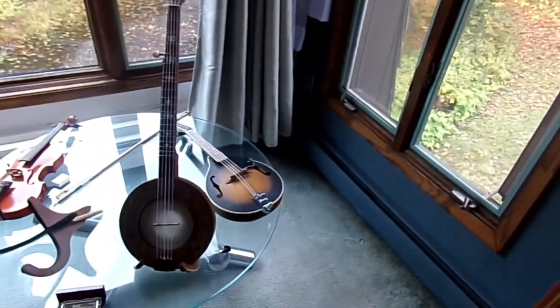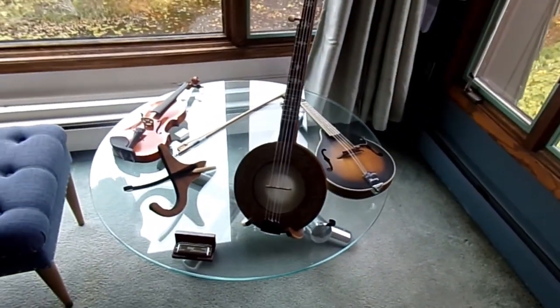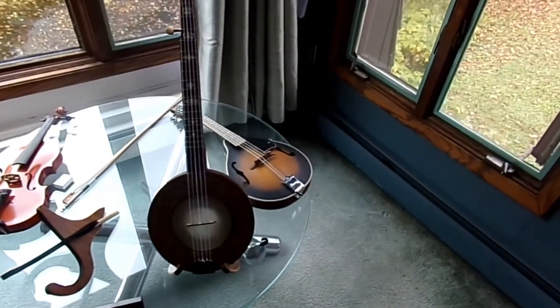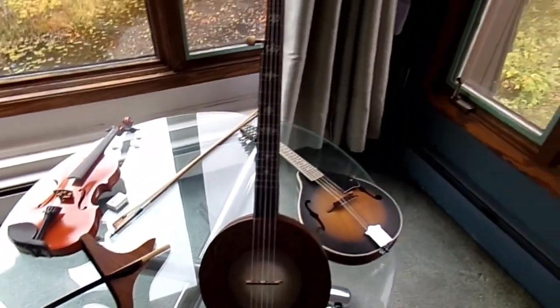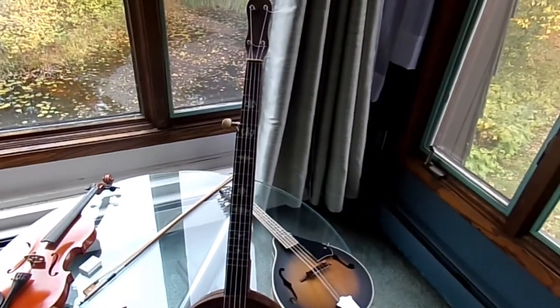Okay, over here is just some musical instruments. My resonator banjo is usually on the empty stand, but I was messing around with it in the bedroom last night, which is why that stand is empty. You can see the little mandolin, violin or fiddle, depending on how you play it, harmonica. Of course, my mountain banjo that I made was kind of my COVID project.